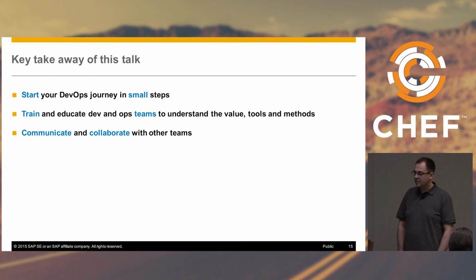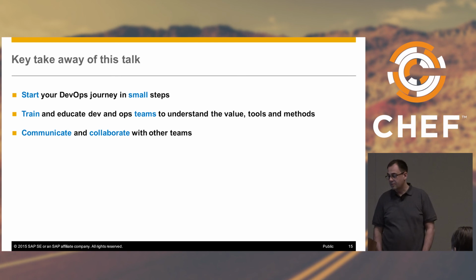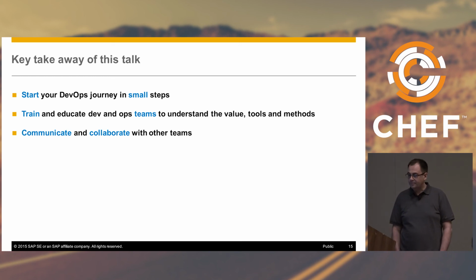Then the second thing is you have to train and educate your teams to understand the reason, which is very important, to understand the value of why we are doing this. And of course, you need to train people on the new tools if you introduce something new to the organization, so that they have the knowledge and also the possibility to learn those new tools.